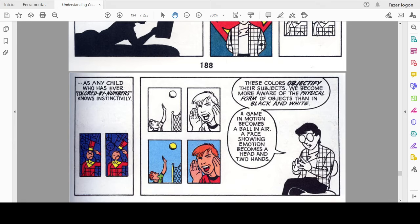As any child who has ever colored by numbers knows instinctively. These colors objectify their subjects. We become more aware of the physical form of objects than in black and white. A game in motion becomes a ball in air. A face showing emotion becomes a head and two hands.